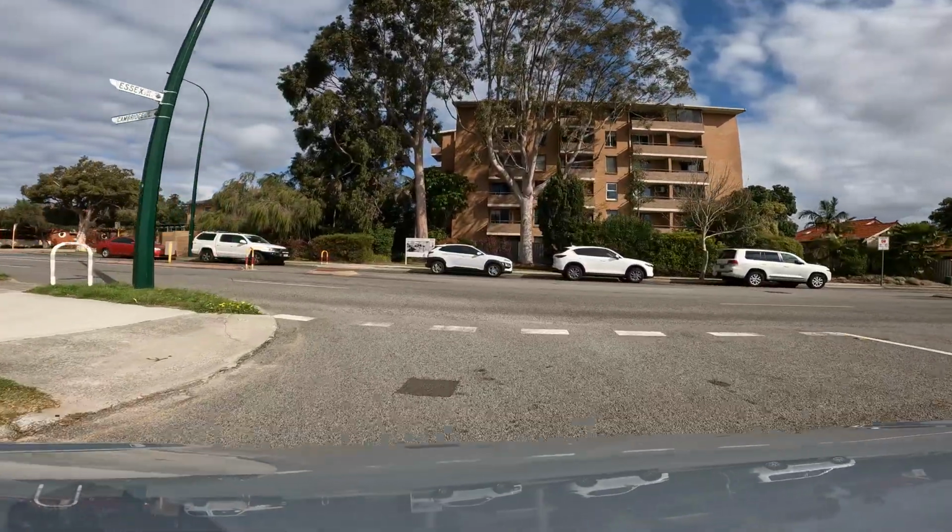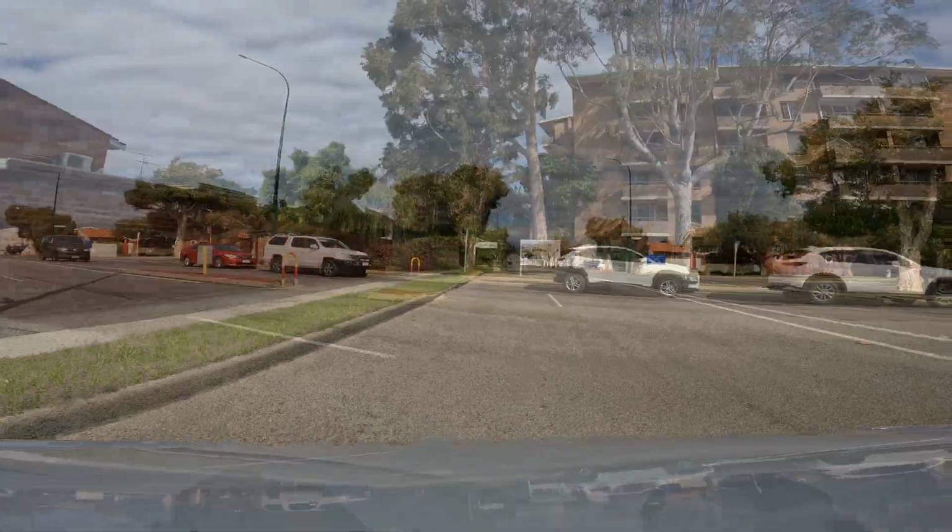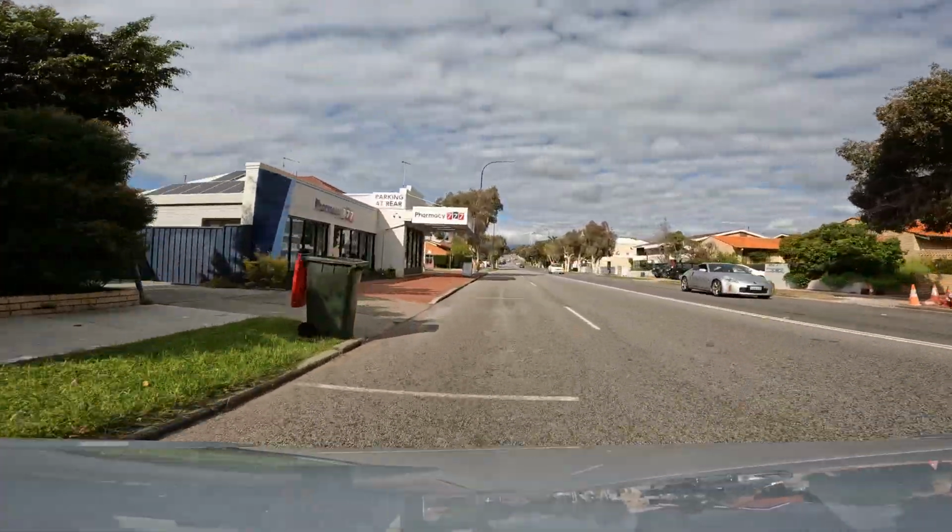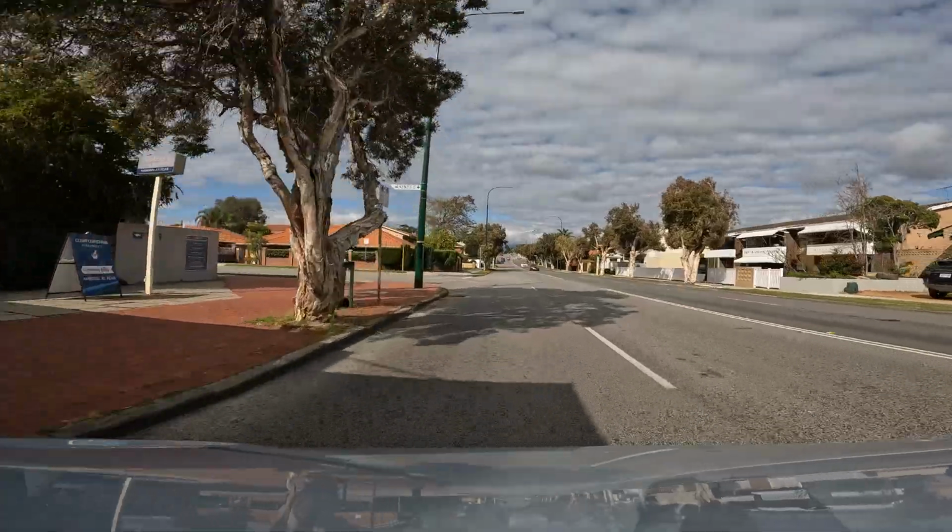Now we're turning left back on Cambridge Street, and we're heading back down towards the licensing centre. We're cruising at 60 kilometres an hour. Currently we're in the left lane because there's no parked cars.